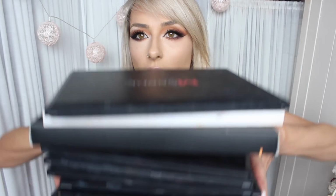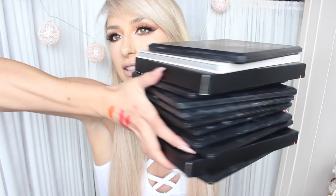Now, I'm not going to discuss every single one of these eyeshadow palettes because that would take all day, but these are all my Morphe eyeshadow palettes. So I have quite a lot of them. Some of them I haven't even opened yet. I have really fun ones like the 35S palette, which is well used because I used to do a lot of Halloween tutorials with this. This is when Morphe had a mirror in it. They don't do that anymore.